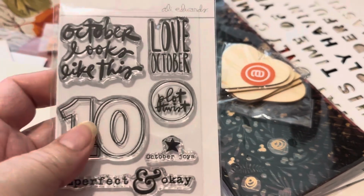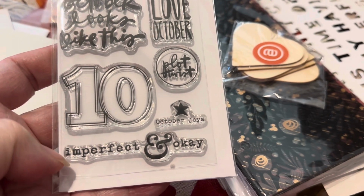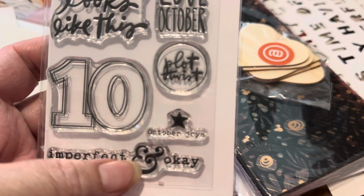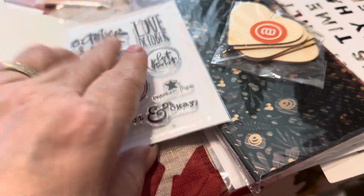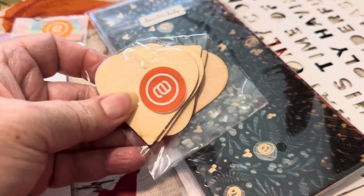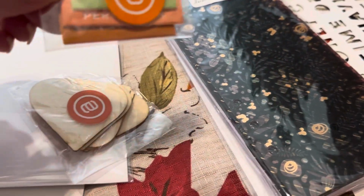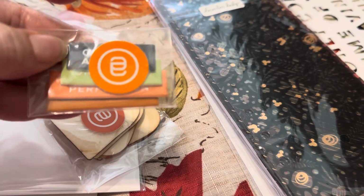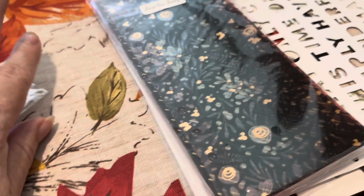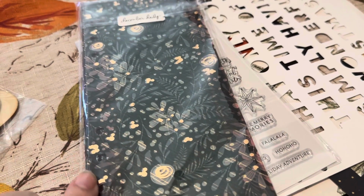And here's the stamp that comes with it. Imperfect and okay. That is so good. I love that. And it came with these wood veneer hearts, and then some little wood veneer words. And then we switched to December daily. I bought these. These are those 3x8.